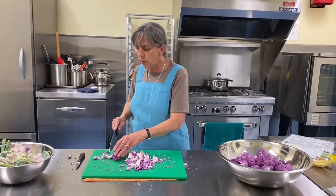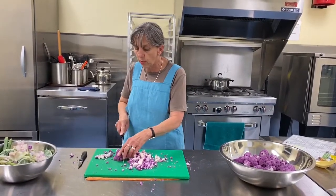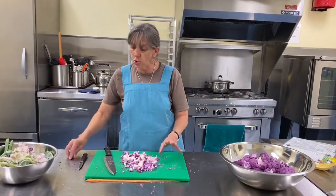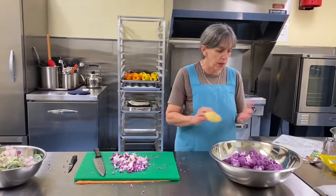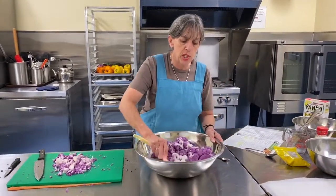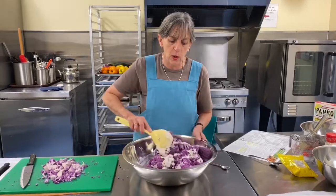There we go, we're just about through this. Can you imagine how much cauliflower was here? That's a lot. Those are too itty bitty to deal with. We're not going to go there, okay? So now just keep pushing it around. You want to get all of that coated.